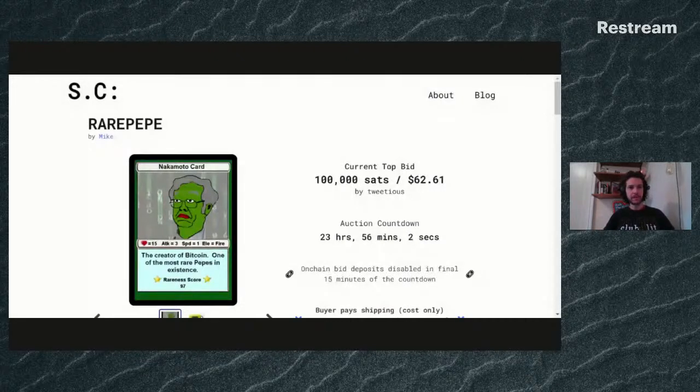We are auctioning off the OG NFT. This is Rare Pepe, the original Rare Pepe. And this is Scarce City's first NFT. We wouldn't just auction off any NFT. It would only be an NFT on Bitcoin, and it would only be something really special for you.